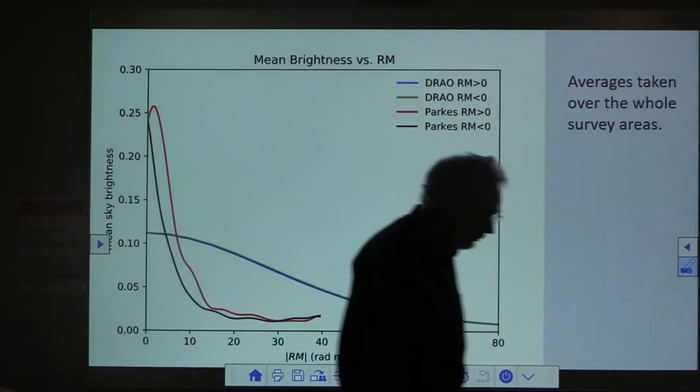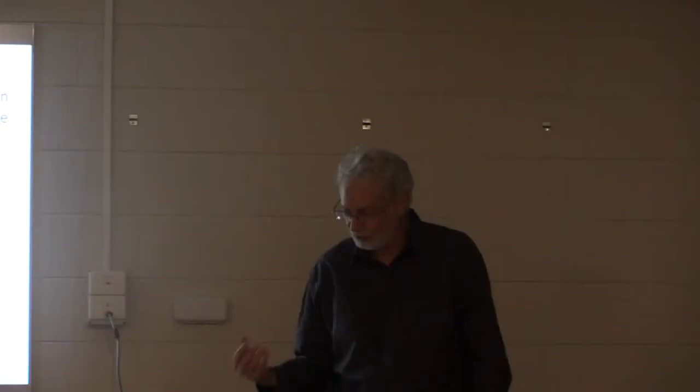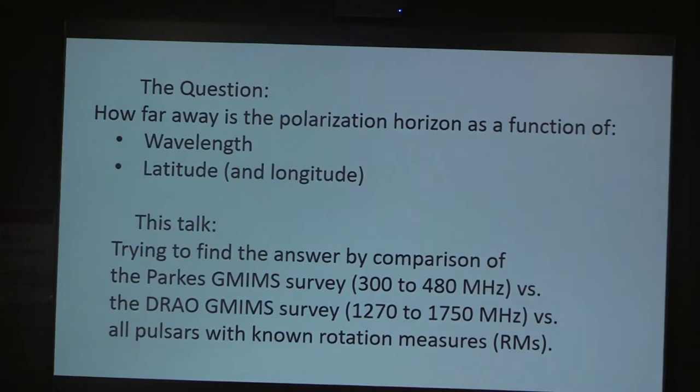And every survey of the Milky Way and polarization before this blurred it all out in the same way. And that was the breakthrough that people had 50 years after the fact in terms of understanding how to do radio polarization surveys. And these are sort of details on how the polarization horizon comes about. Why is it that we can only see a certain distance? I won't drag you through all the theory of that.